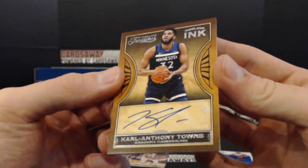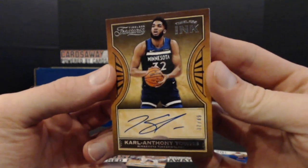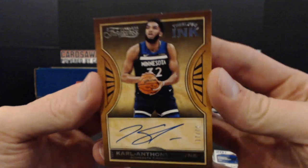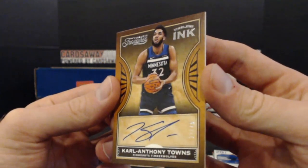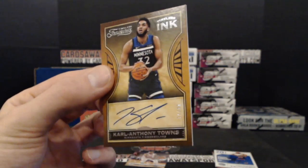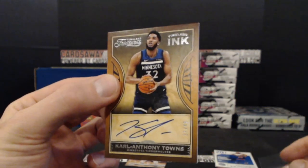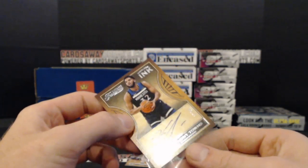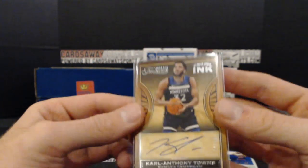Timeless Inc. on card. Number 49, Karl-Anthony Towns. Wow, nice hit. Minnesota Timberwolves going to Andrew W. Bam. Big Cat, number 49, nice hit. Nice way to end the first box of Chronicles.